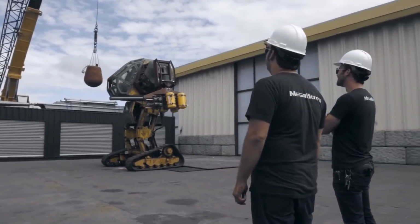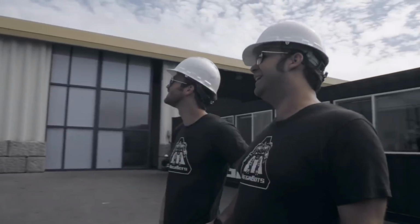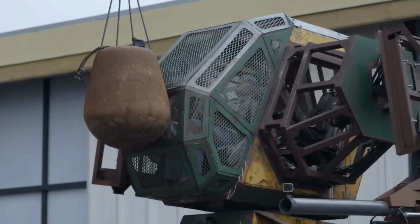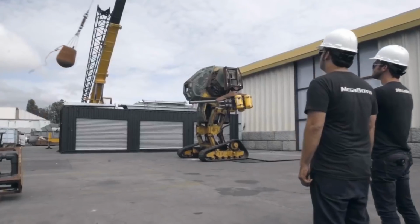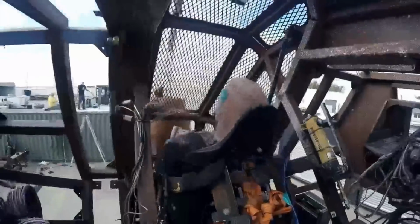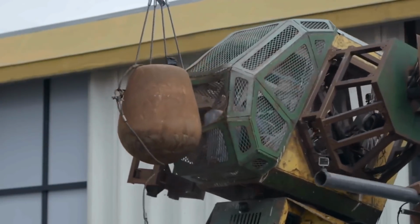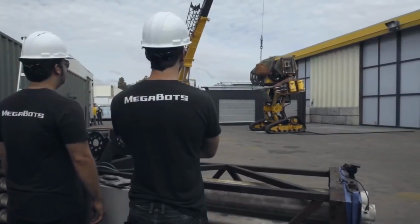Hell yeah! That was a good hit. Got a little bit of tipping there. I definitely think we need some more speed, though. Damn! Oh, that was close! There, now it's getting dangerous. Oh! The robot looks surprisingly stable.